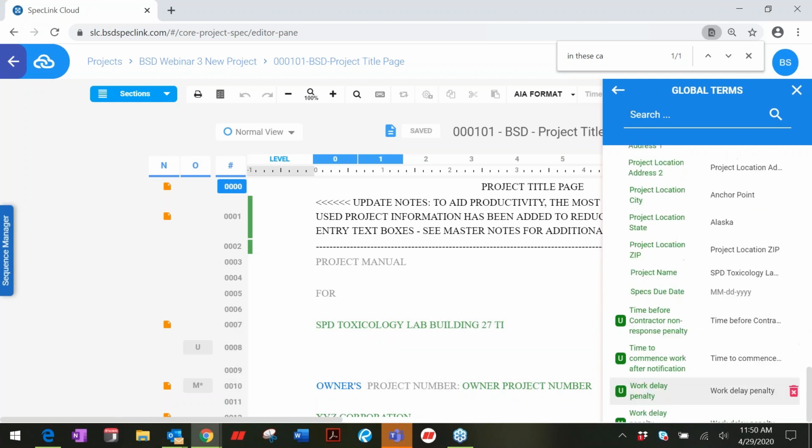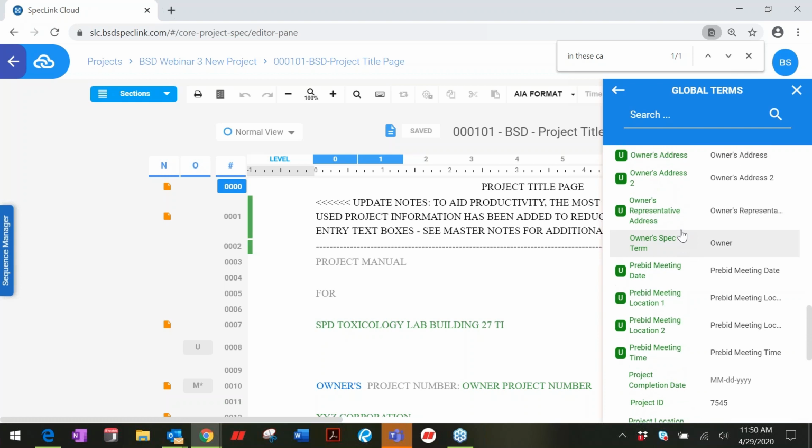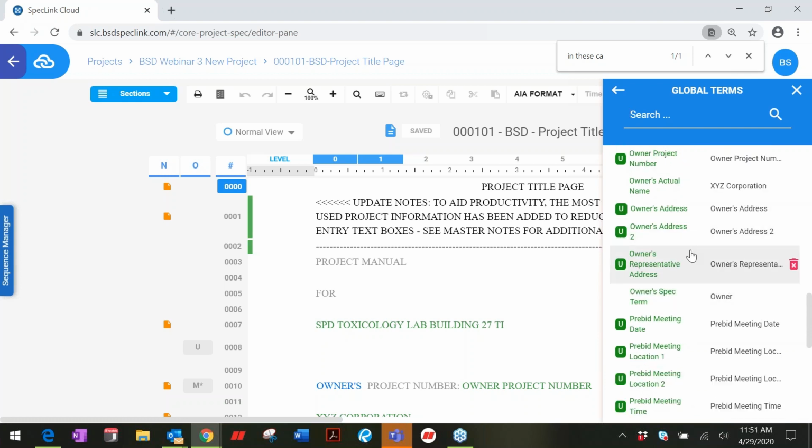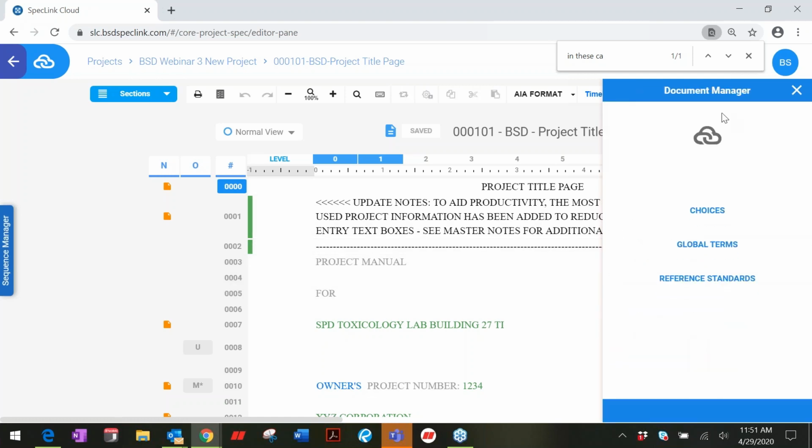Then I go down to owner. Owner, address, owner, project number. You can update these global terms with the information you know is correct, and then every single one of your files will come back with the right information on them. So you can do that. You can update the global terms so that it's all correct, like it's supposed to be, not like someone made friendly weird names for everything.